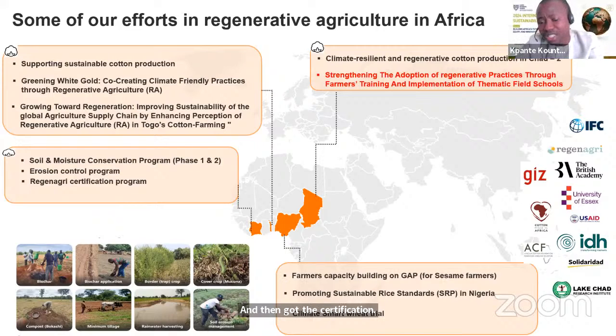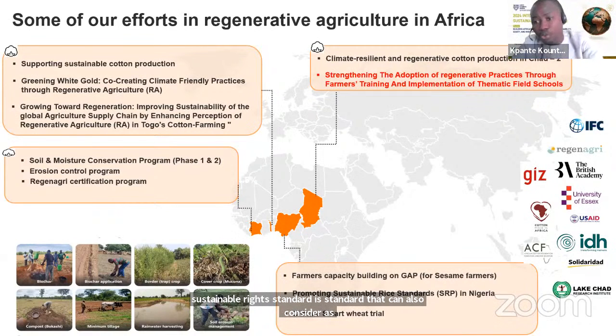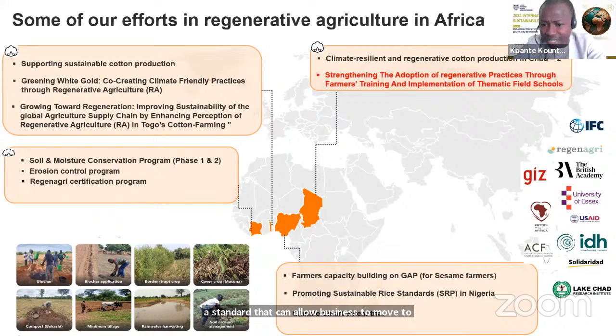In Nigeria, we have different projects and activities with our systemic farmers, rice farmers and wheat farmers. To mention one, we are promoting the sustainable rice standard, which can allow businesses to move toward regenerative agriculture in the rice cultivating system. We also have a climate smart wheat trial, as in the last panel, people already discussed climate and how farmers can adapt to climate change. There we are trying to understand and define a climate resilient wheat that we can use to promote wheat farming and help farmers adapt to climate change.